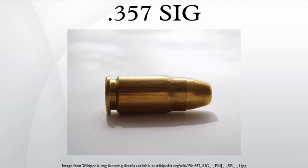The Coral Springs Police Department in Florida uses the SIG P226 and P229 Enhanced Elite pistols chambered in .357 SIG. The Orlando Police Department uses the SIG Sauer P229 in .357 SIG. In July 2014 it was announced that the North Carolina State Highway Patrol will equip its 1,600 officers with the SIG Sauer P226 in .357 SIG.